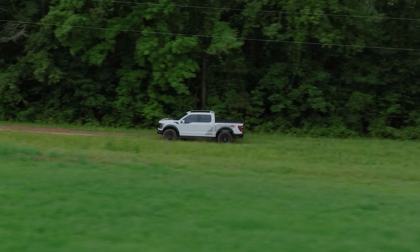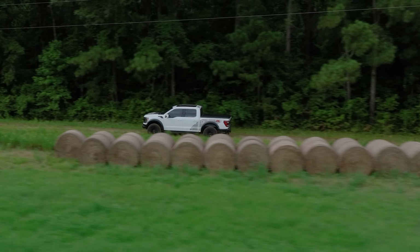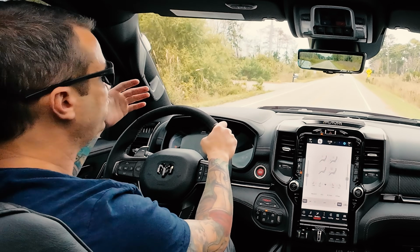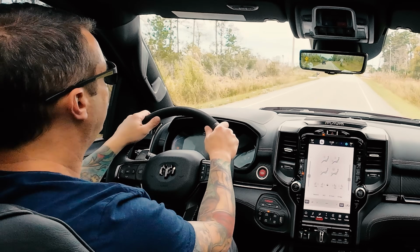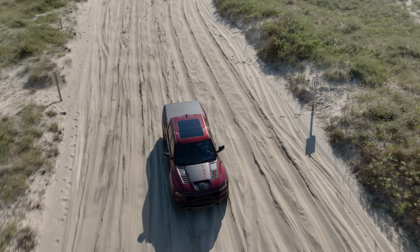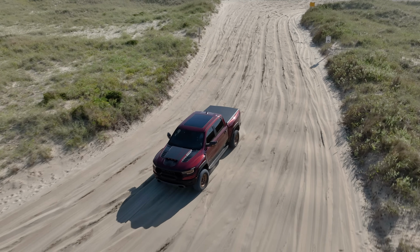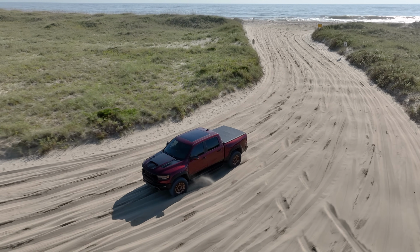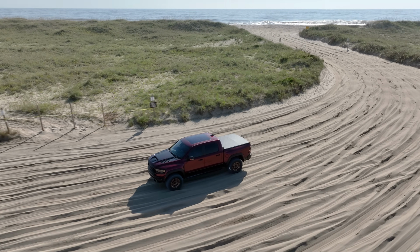This truck is considerably heavier, I think about 500 pounds more than a Raptor. And in my experience, it doesn't really feel that much heavier. It's not drastic where you just feel like it's portly. I've taken this thing on the beach, and in my opinion it drove better on the sand than the Raptor did. It soaks up the imperfections a lot better, which is a benefit of the weight. I don't think the weight is a huge deal in this truck overall.